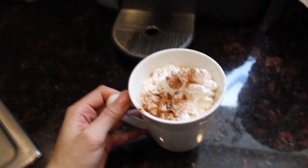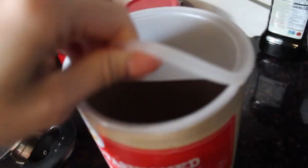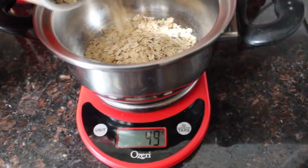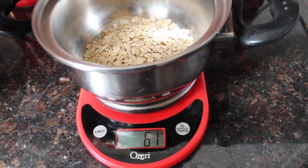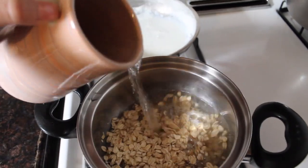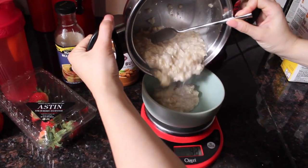I'm gonna show you all my favorite breakfast, and here I am struggling to open this container by myself. I started off by weighing my oatmeal. I weigh everything out on the scale so I can properly track it in MyFitnessPal. I use water for my oatmeal because I save calories that way and I don't mind the flavor. If I had to choose a milk, I would choose the 30 calorie almond milk to add to my oatmeal.